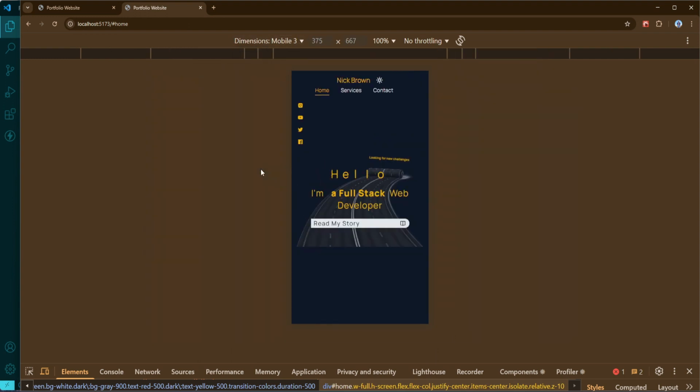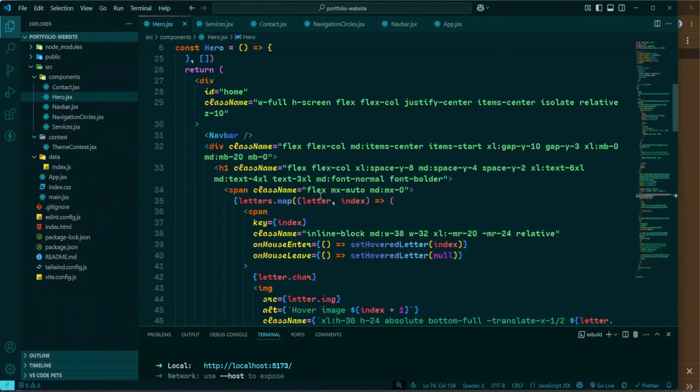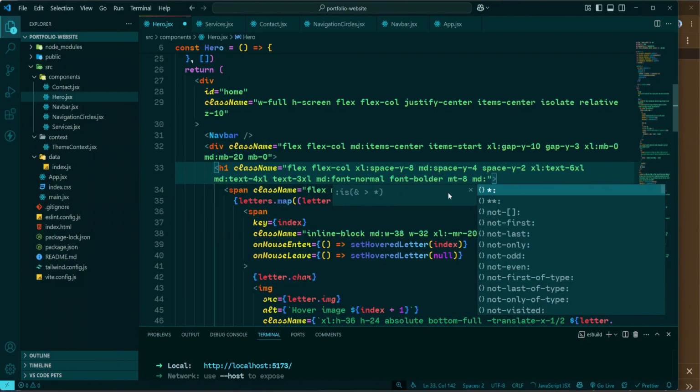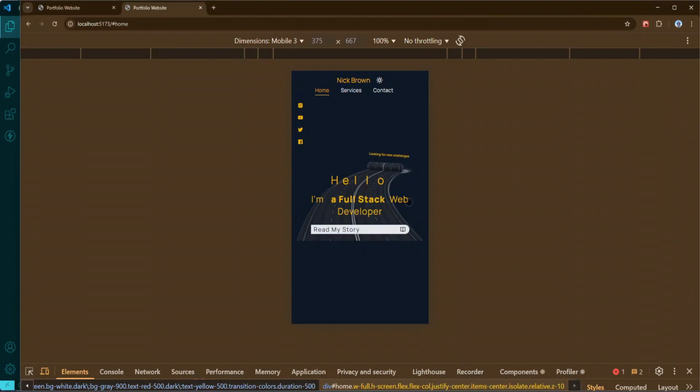Alright. Next, I'm going to move the heading slightly down so that it aligns better with the rest of the content. Let's go back to the VS Code, find the H1 heading element, and I'm going to add here margin-top 8 and then empty breakpoint, margin-top 0. Okay, so we can see that the heading now has better spacing on mobile devices.